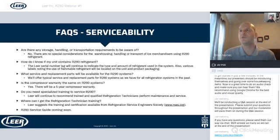Here's again a few questions from our previously published FAQ, re-summarized. Any storage, handling, or transportation requirements to be aware of? There are no special considerations for the warehousing, handling, or transport of the ice merchandisers themselves.